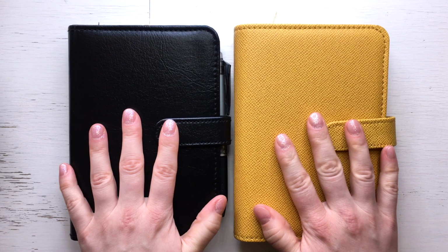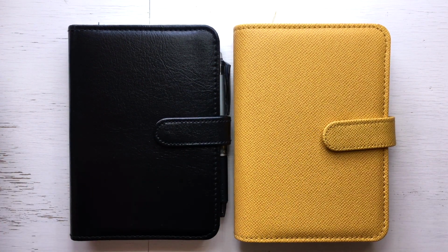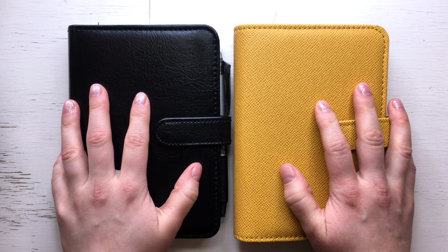Have you ever seen such cheap ring planners, and what do you think of them? Have you ever bought one, or do you prefer a more expensive, more premium ring binder?